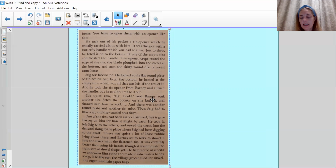Stig was fascinated. He looked at the flat round piece of tin which had been the bottom. He looked at the empty tube which was all that was left of the rest of it. And he took the tin opener from Barney and turned the handle, but he couldn't make it out. "It's quite easy, Stig, look." And Barney took another tin, fitted the opener on the bottom, and showed him how to work it. And there was another round plate and another tin tube, and Stig had to have a go, and they started on a third.